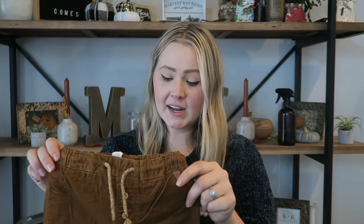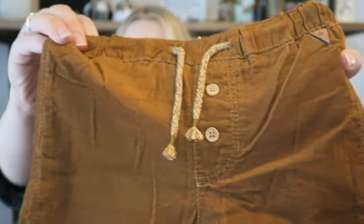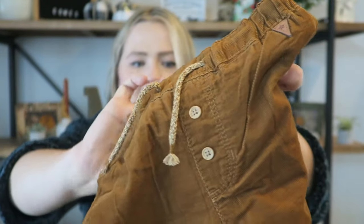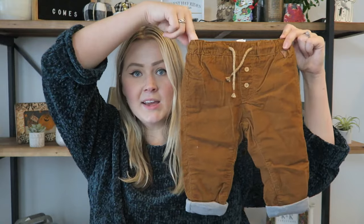The pants. Again, I got a 9 to 12 month size. These are huge for him, but so cute. These are little corduroy pants in a copperish color. They have little buttons, and I'm gonna say these were like $11.99 a piece, which is still a really good price. The inside of them is kind of like a jersey material, so it's not this uncomfortable corduroy material. It's nice and comfy for them on the inside. So cute, you guys. I can't. They're so cute.